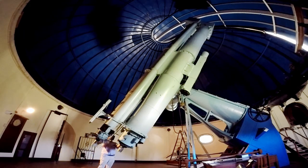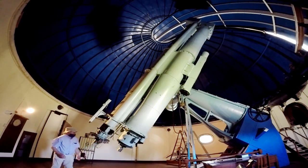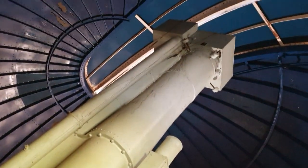The biggest one is a 24-inch photographically corrected telescope. The next one is an 18-inch visual telescope, and then we have a guide telescope, 8 inches diameter, and you see on the side a later addition, which is called the old astrometric camera.